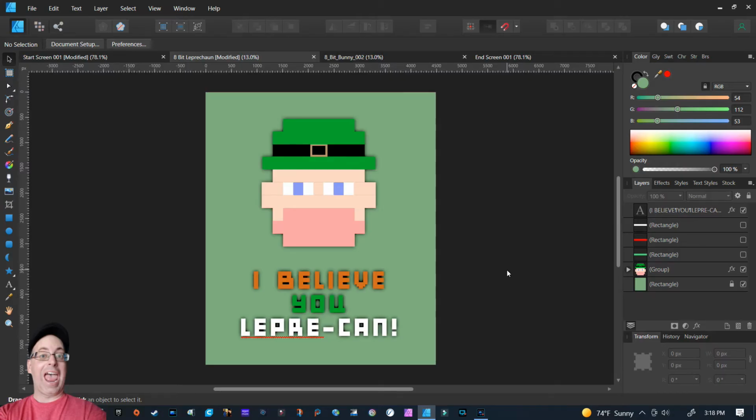This is one of my newer designs. I've been doing these little 8-bit pixel photo things. I don't know if they're any good, but I can't really draw. I wanted to do something for different holidays, so I did St. Patrick's Day. It's probably a little late for this one. I've got another one for later, because St. Patrick's Day is like this week. It has a little positive message: I believe you leprechaun. Get it? It's a pun. Leprechaun. I've also got a Santa Claus one, but I don't have that one pulled up.